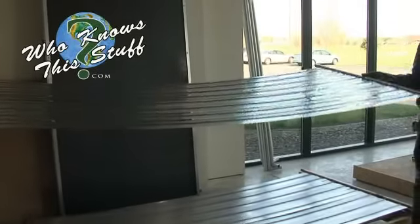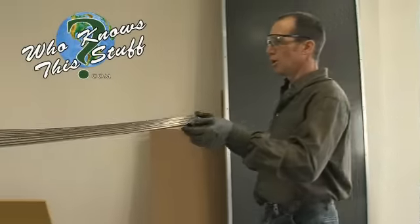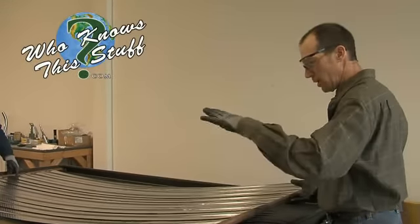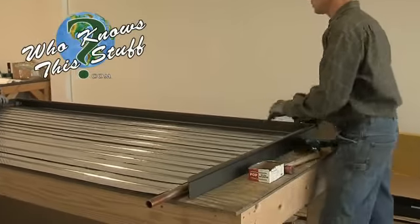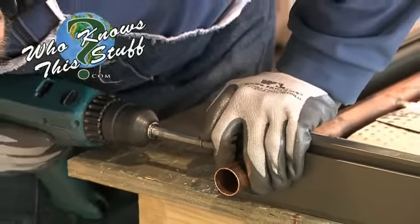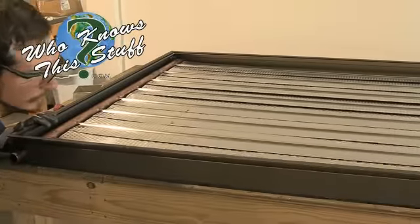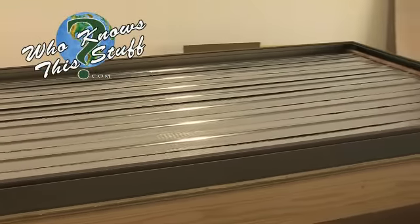So this is the absorber plate. It's been assembled earlier, made up of the header pipes and the riser tubes with the absorber fin bonded to the risers. Right now we're assembling our MS32, which is a 4 foot by 8 foot size collector, 32 square feet. We also have a 4 by 10 collector that's 40 square feet.